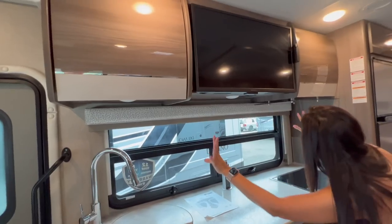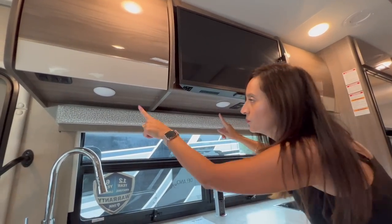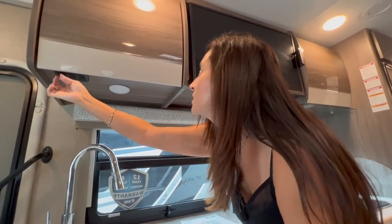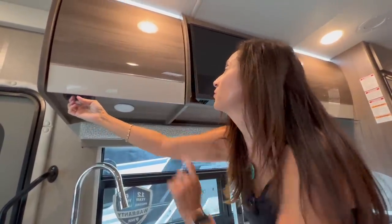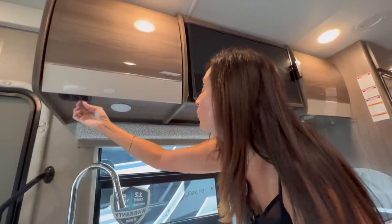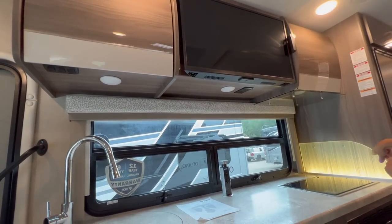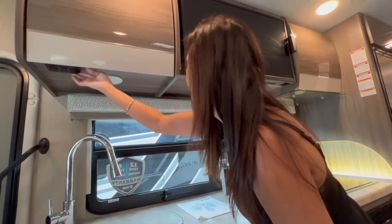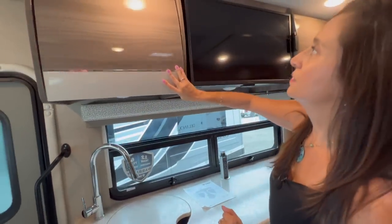Now, underneath the upper cabinets, there are two 110 outlets, a couple of lights, and some light switches. This one turns on the under the cabinet lights, this one turns on the lights over the cabinets, and this one turns on the light by that glass backsplash. Very pretty. All right, let's check out the upper cabinets.